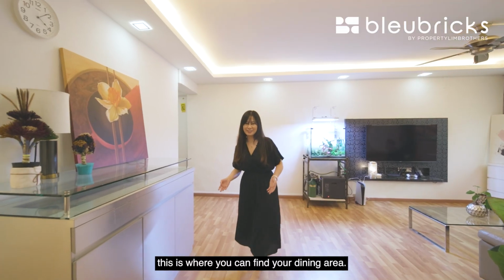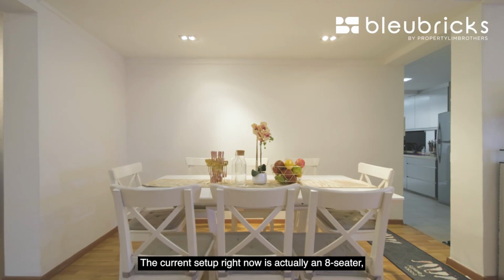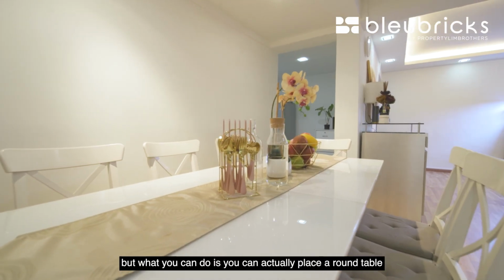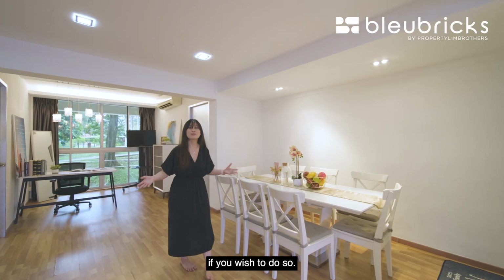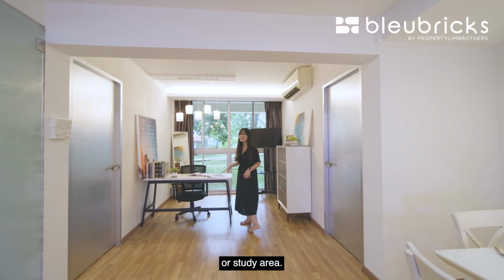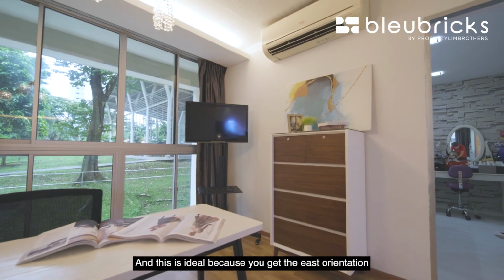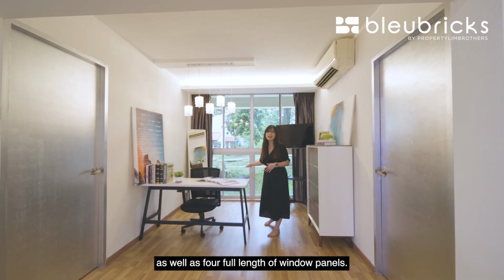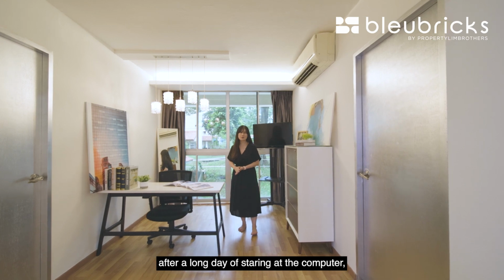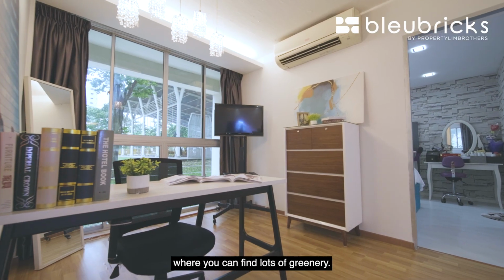As we head to the back, this is where you can find your dining area. The current setup right now is actually an 8-seater, but what you can do is you can actually place a round table if you wish to do so. Over on the other end is where you get your home office or study area, and this is ideal because you get the east orientation as well as 4 full length of window panels. If you get tired after a long day of staring at the computer, you can just take a look outside where you can find lots of greenery.